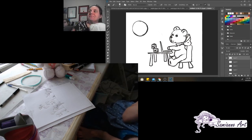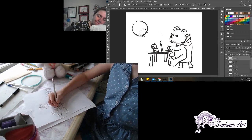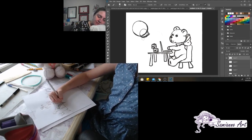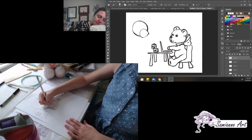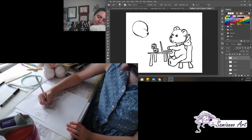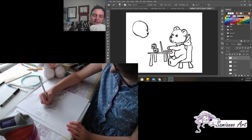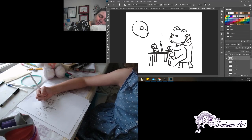Any other guesses? Oops, I think this one's going to have a different nose. I'm going to make a different nose on this one. Similar muzzle, not too big, but just a little different. I'm going to do different eyes on this teddy, a little bit different. I might actually have Google eyes on him.